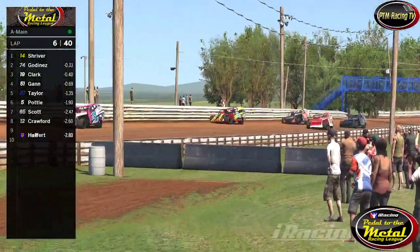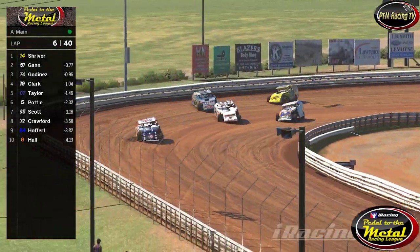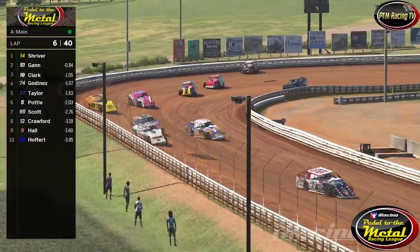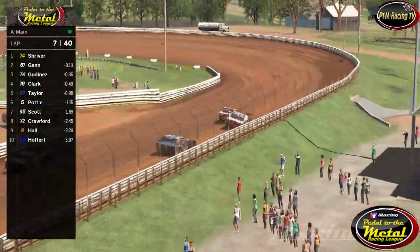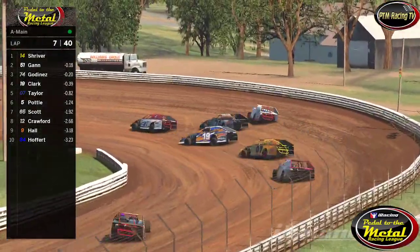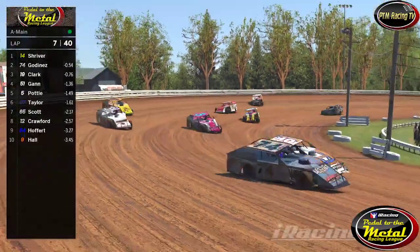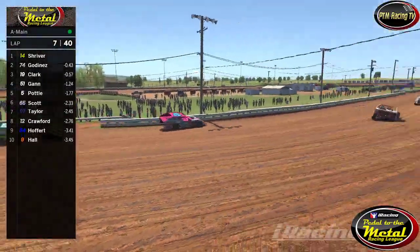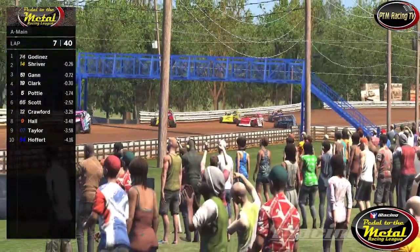Down across the back straightaway here. Everything's clean so far. Everyone's just trying to stay out of trouble. As I see that, here comes Eric G. Cannon Clark right down in the middle of 74, Joshua Godinez. Whoa. Oh, and Ken gets a piece from the others. And Cindy the Colder Taylor trying to straighten that thing out. Man, these things take a beating out there, though. That's for sure, as caution flies again. Caution's out.